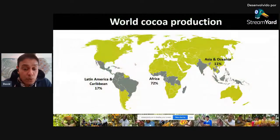Cocoa is produced mainly in countries that lie 20 degrees north and 20 degrees south of the equator. We sometimes refer to this region as the cocoa belt, right? Because it has the ideal climate for growing the crop. The largest producer currently is West Africa, producing more than 70% of the world's supply of cocoa. However, other important producing regions are Latin America and the Caribbean, as well as Asia and Oceania.